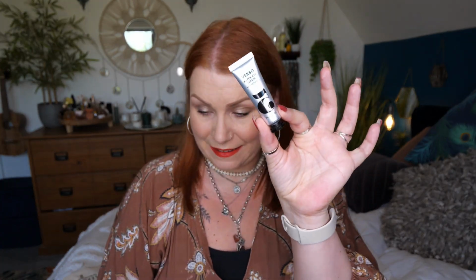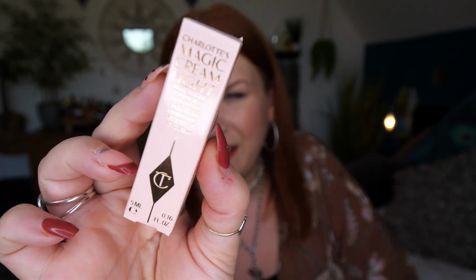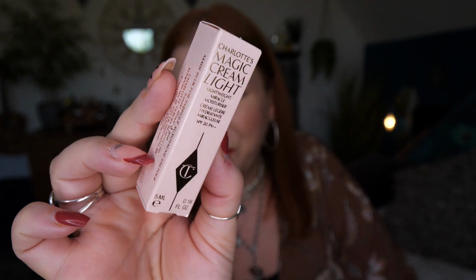Anyway, this is the Firming and Soothing Eye Serum with Retinol 8. And then lastly, I got a moisturizer that I've tried before and I really like. It's the Charlotte Tilbury Light Magic Cream. Ooh, can you see there? It's a light magic cream.